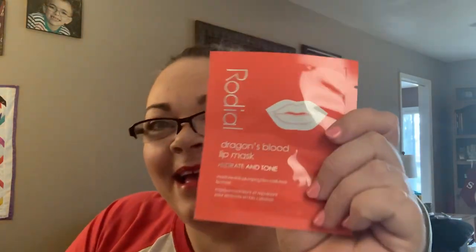Feels like a foil packet. Maybe it's a face mask or a lip mask. It's a lip mask. I thought lip because it felt small. Dragon's Blood Lip Mask. Sounds interesting. Hydrate and Tone. Moisture-rich plumping biocellulose lip mask.